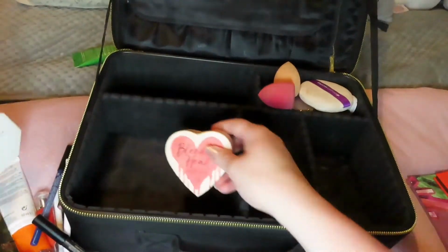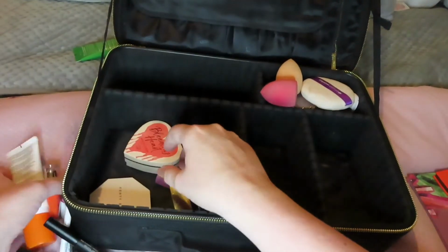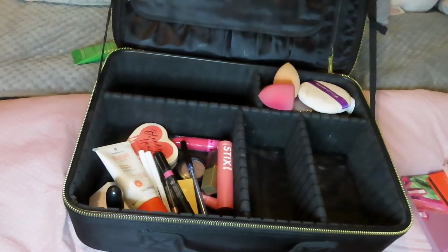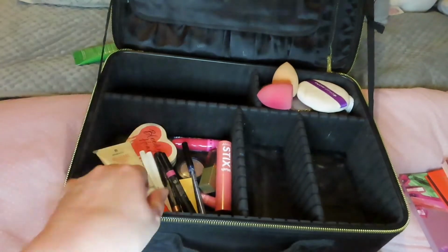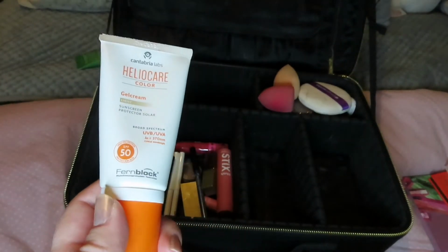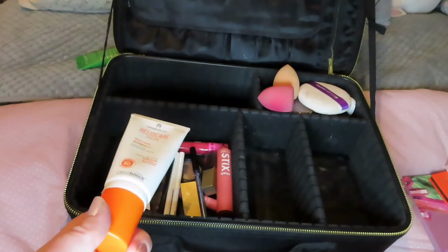And then these were the products that I didn't get round to using at all this month, which as you can see is quite a lot. I am going to be putting all of these back. I'm not keeping anything out except for my Helio Care gel colour cream, my SPF 50. This is one that I'm just going to keep constantly in here.